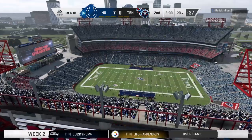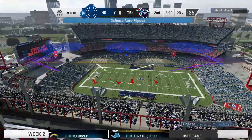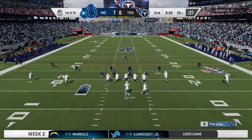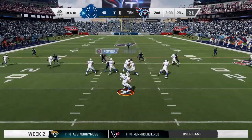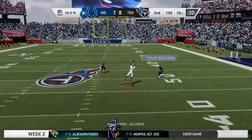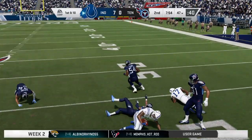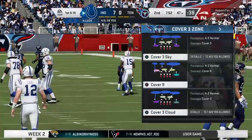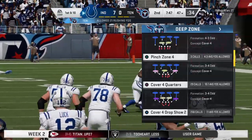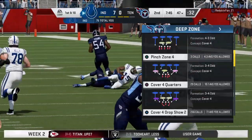Start of the second quarter, and it's the Colts in possession, as they'll start with a 1st and 10 at their own 20. Here's Luck, looking for Campbell downfield. He's got a man, complete. And they work this well upfield across the 45. That'll be marked as a 27-yard pickup.